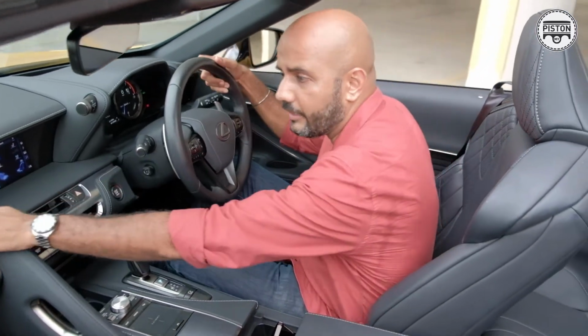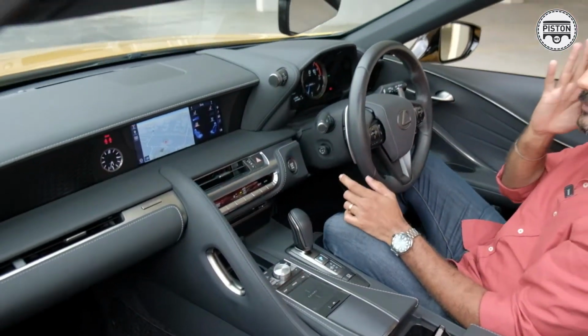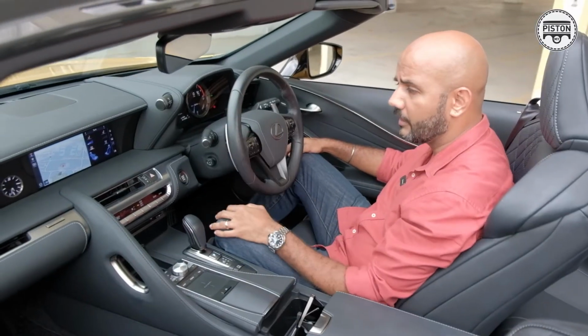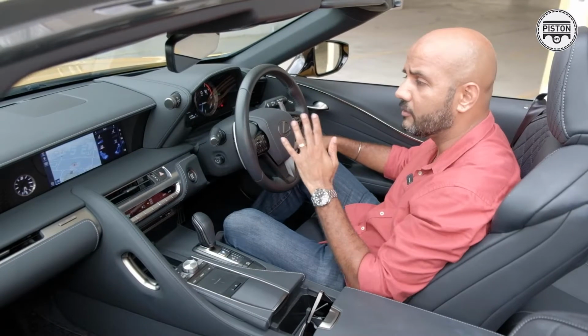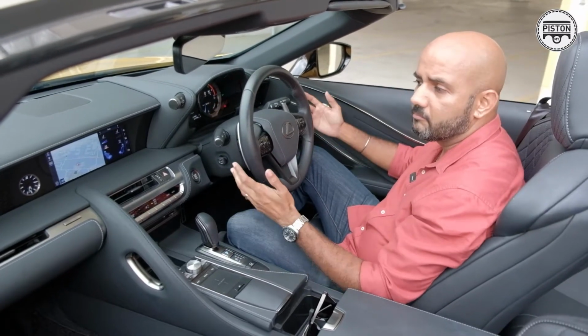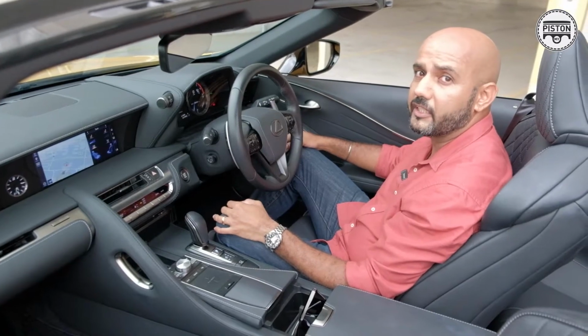I also really like this analog clock over here, which is something I think BMW and Mercedes can take note from, because that seems to be a dying trend. Everything is so digitized nowadays. An analog clock is, dare I say it, refreshing.